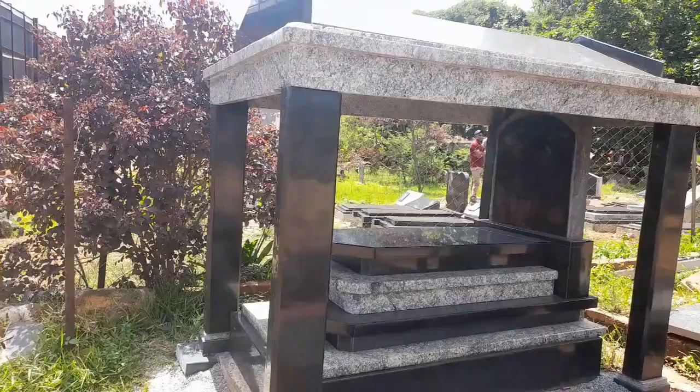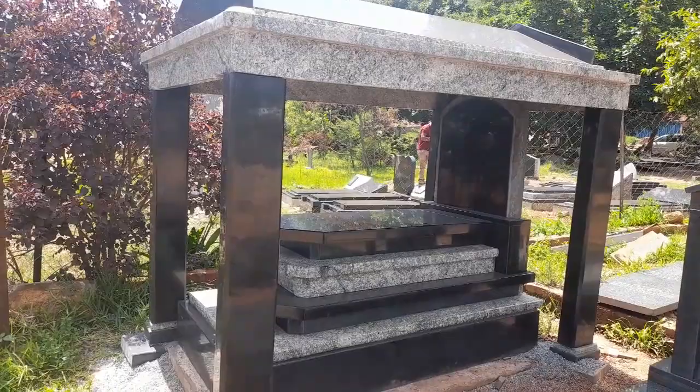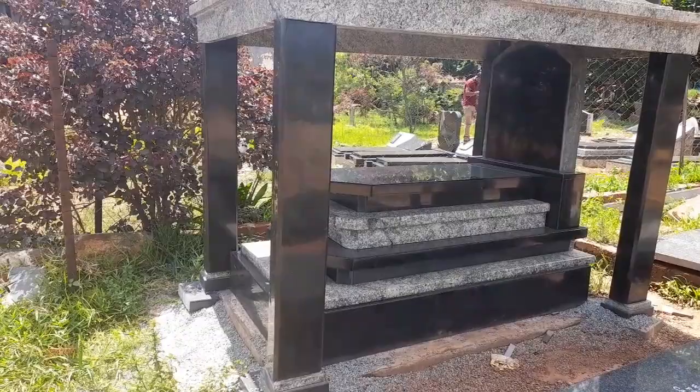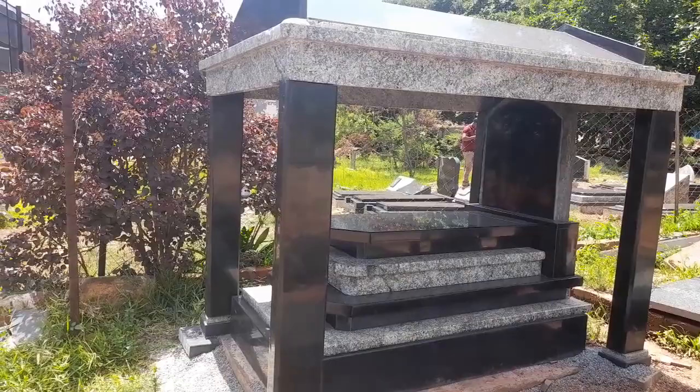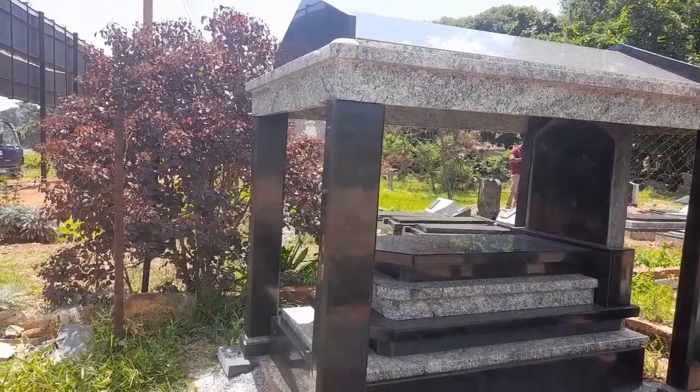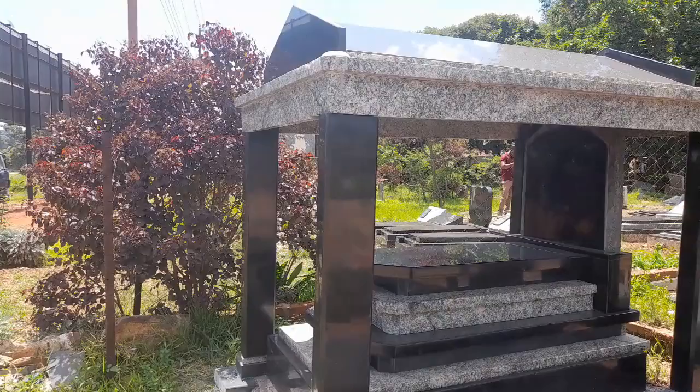So to start off with, how much is this one? It's 5.5. How long does it take to prepare it? One month. And why this design? I'm told about the type of material that is used. What should clients look at so that they get the best quality of stones? Are there any different qualities and things like that?